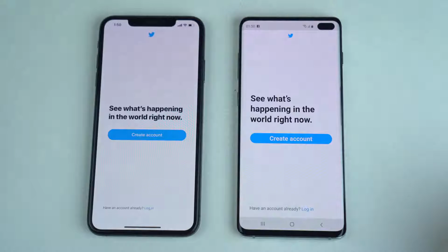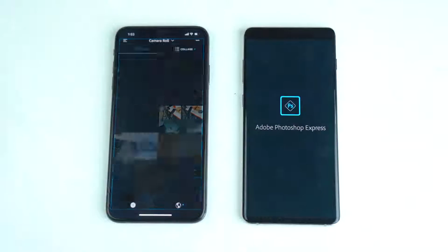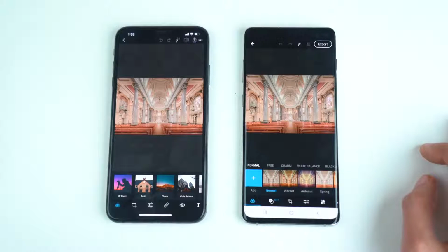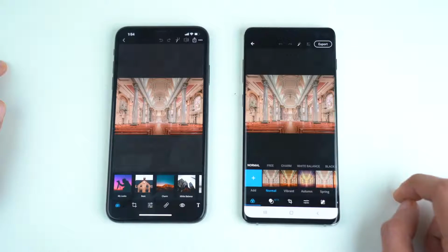And once again, slightly faster on the S10 Plus. Next up, we've got Photoshop Express. And that got loaded up real quick on the iPhone. Let's see. We've got an 8K image here on both phones. You can see that was a little bit quicker on the iPhone in terms of loading that up in the editor. So we're just gonna apply some effects here.